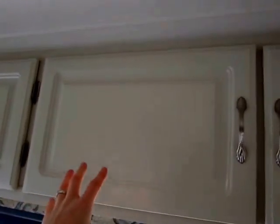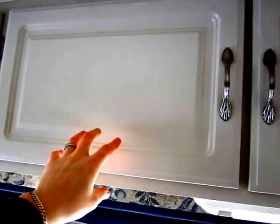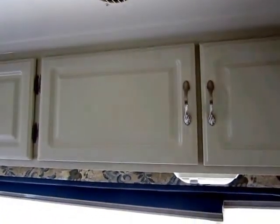Cool thing with this cabinetry is not only is it all white, it's seamless. There's no seams on here. This is a one-piece door. It can't fall apart. It's one piece. This is made for abuse. This is made for bouncing down the road and getting used hard.